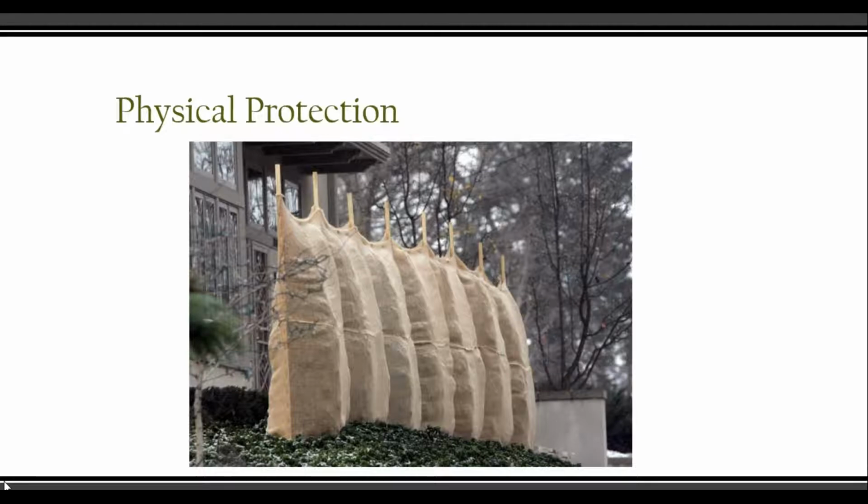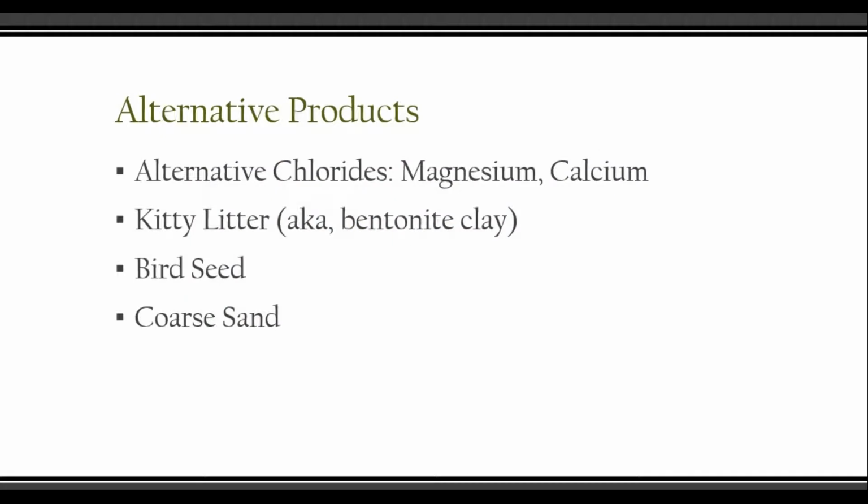Next frame, please. Alternative products: kitty litter, alternative chlorides, birdseed, coarse sand. Again, these are all part of the toolbox. I fully acknowledge that you can't use a lot of these alternative products on highways, but you can use them on city sidewalks, residential driveways. They are good alternatives. The alternative chlorides, magnesium chloride, calcium chloride, they do cause less damage.